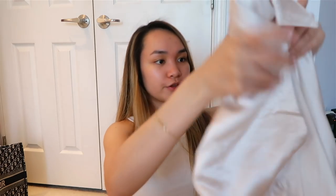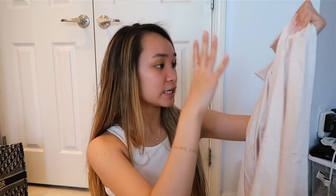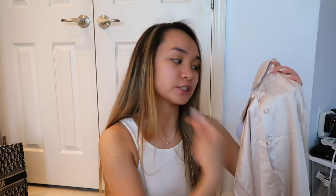And then we also have another button-up top, which is kind of heavier. The material is really, really nice, but it has a nice sheen to it. It's kind of satiny, and I can totally wear this as a crop top if I want to tie it. I can wear it as a button-up tucked inside pants, or I can wear it as a flannel type of thing where I can just open up all the buttons and wear a crop t-shirt under and make it super cool, like a little over jacket type of thing.